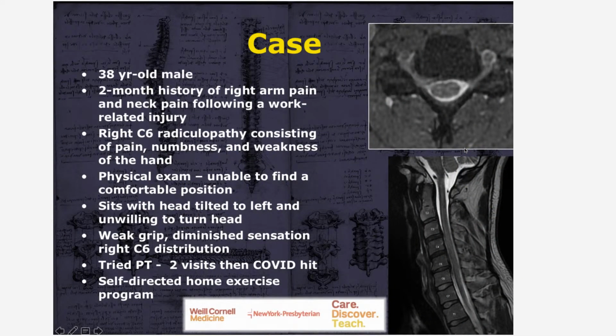So this is a very straightforward case. It's a 38-year-old guy who came to see me with a 2-month history of right arm pain and neck pain following a work-related injury. His C6 radiculopathy consisted of pain, numbness, and weakness of his hand. And when I saw him in the office, he couldn't hold his head up straight. He couldn't find a comfortable position. He kept shifting all the time. And he did have a weak grip and diminished sensation in the right C6 distribution.